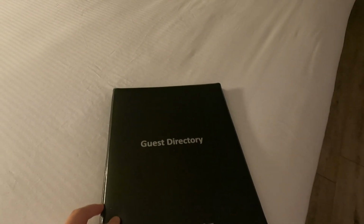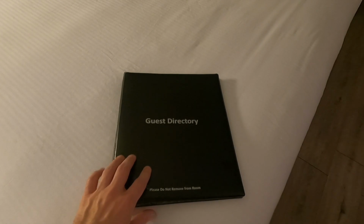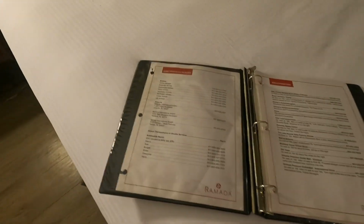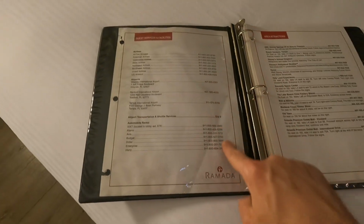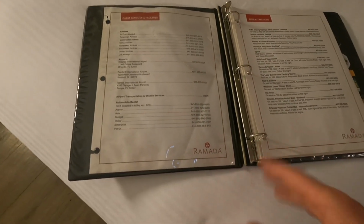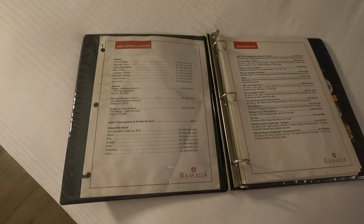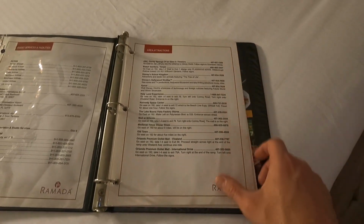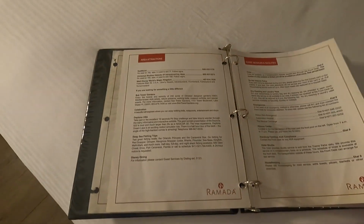One of the other cool things we got that was on the table just a second ago, we did glance over it, is the guest directory. And this is pretty good because it gives you an idea of all of the taxi services or any of the car rental companies, all the telephone numbers, directions, and all sorts like that.